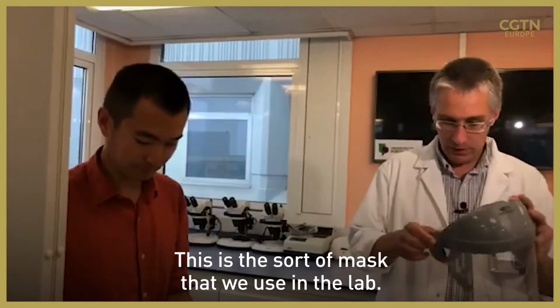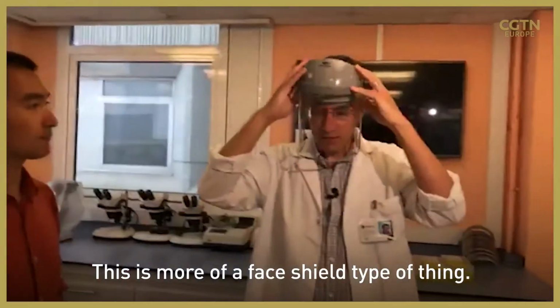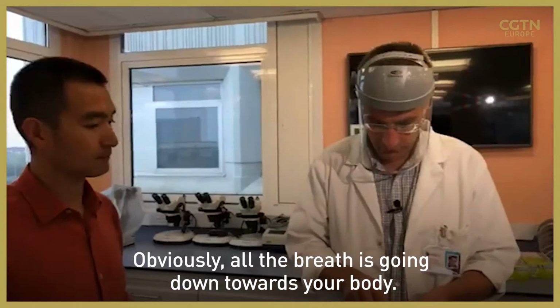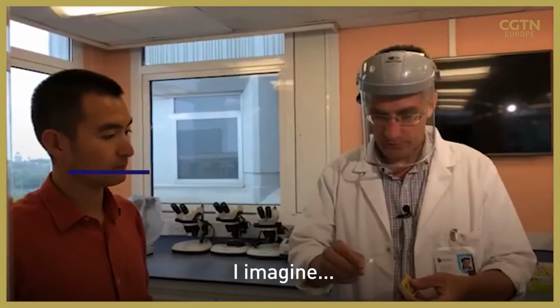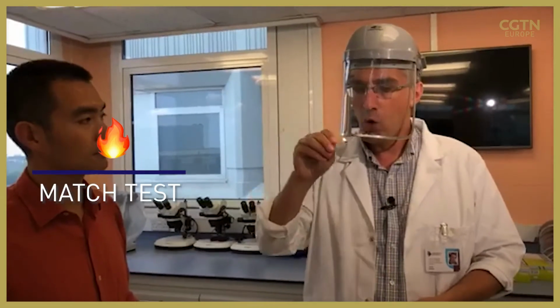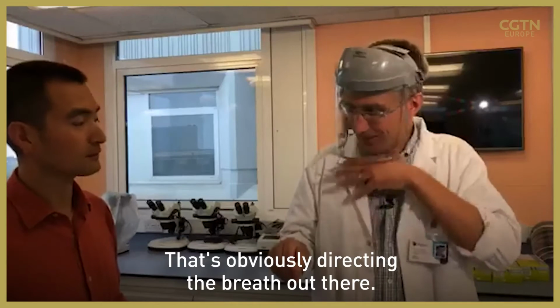This is the sort of mask that we use in the lab. This is more a face shield type thing. Obviously, all the breath's going downwards over your body. So it's obviously directing the breath out there.